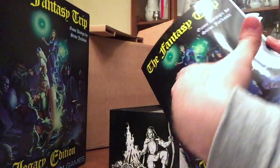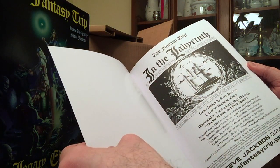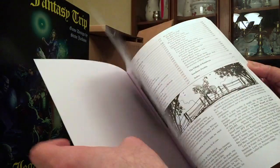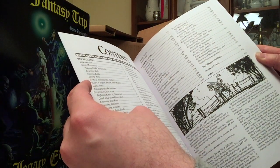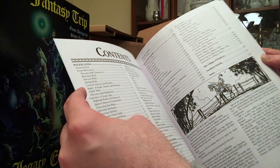Start with the front. How about Fantasy Trip: In the Labyrinth? Is that an adventure? I don't even know. I think this is the whole manual. Here we have contents that talks about role playing, designing a labyrinth, creating characters, advanced combat, all kinds of things.